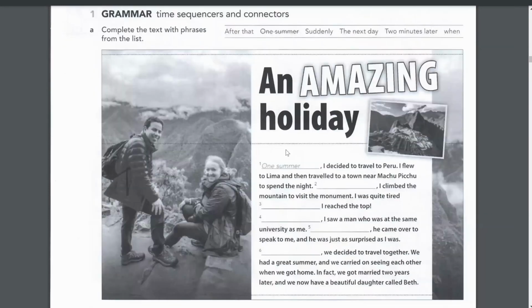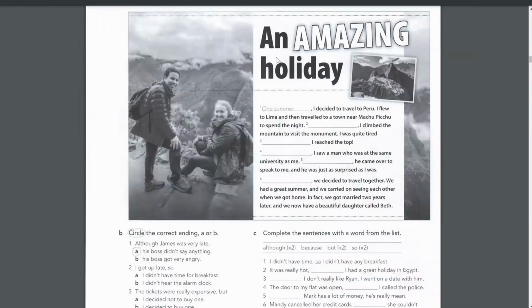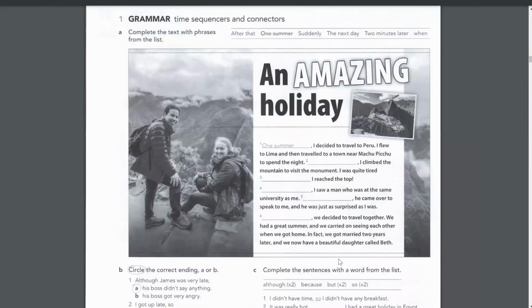The first exercise, A, as you can see, we need to fill in the gaps. We are given these time sequences, the words and phrases we can use to fill in the gaps, and we can use them only one time each.